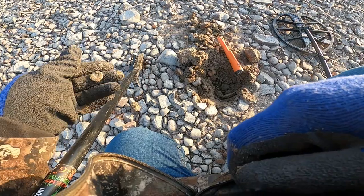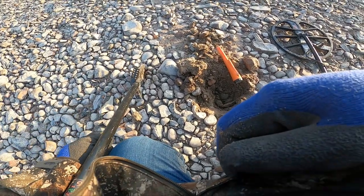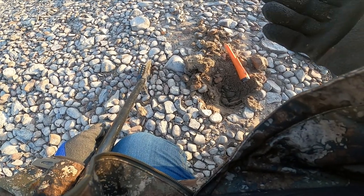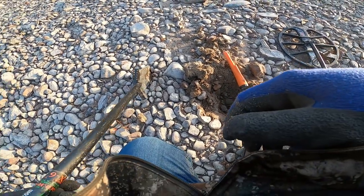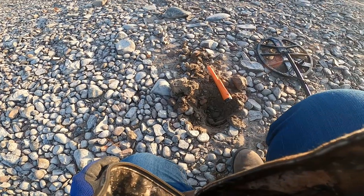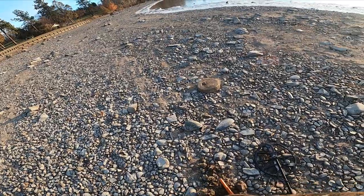Okay, so the ground's super frozen today and I almost left, but I'm on the southwest side of the bank now, and I seem to be able to dig down a little bit, like you can see. But at first I was like, man, I'm only going to be able to get stuff that's an inch down. So, anyways, I just got a penny.